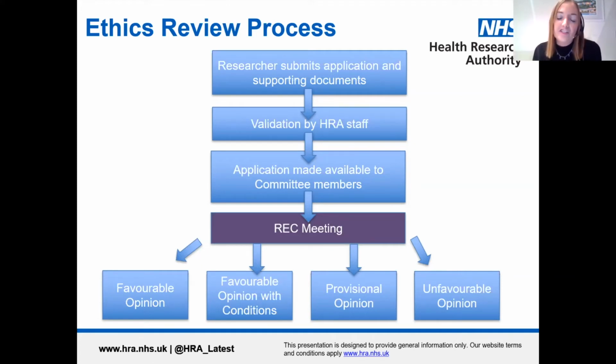There's also, each committee is supported by Health Research Authority staff. So each committee will have an approval specialist, which is the job title of the HRA staff members who support the committees. They will do a validation check before the application is sent to the committee members for review. So they will check the application for completeness. They will check that we've got all the documents we need to make sure that it really is ready for review before it's then made available to the committee members, which is the next step.